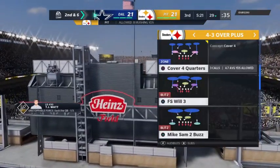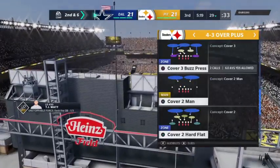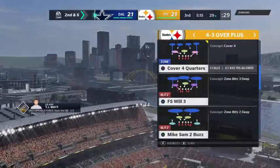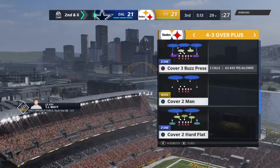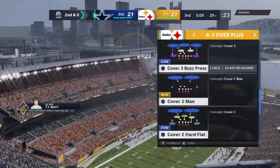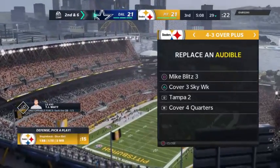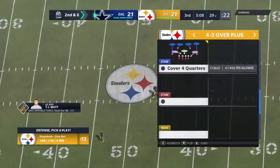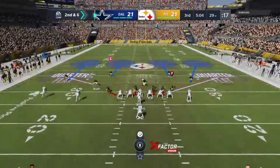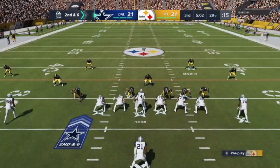Sometimes with the running game, you've just got to stick with it. Look, it's the third quarter, no time to panic. But that also doesn't mean you just do it the same way you've been doing it the entire ball game. Maybe change up some blocking assignments or run a few different plays, but stay with the overall essence of the running game. Second and six, just inside the 30.